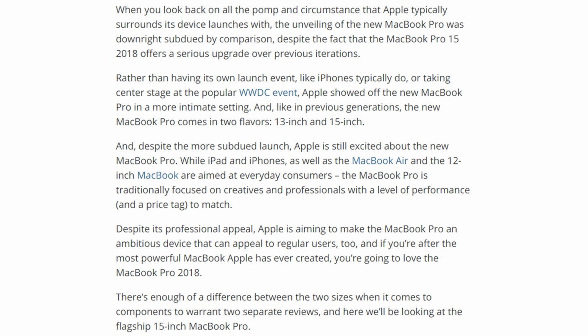And, like in previous generations, the new MacBook Pro comes in two flavors, 13-inch and 15-inch. Despite the more subdued launch, Apple is still excited about the new MacBook Pro, while iPads and iPhones, as well as the MacBook Air and the 12-inch MacBook, are aimed at everyday consumers. The MacBook Pro is traditionally focused on creatives and professionals, with a level of performance and a price tag to match.